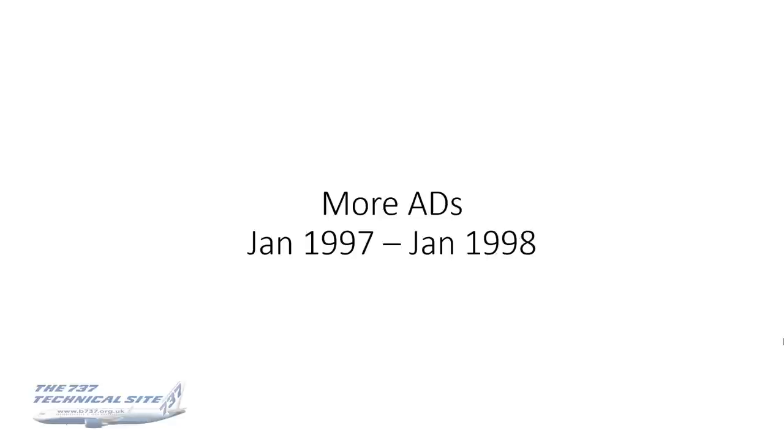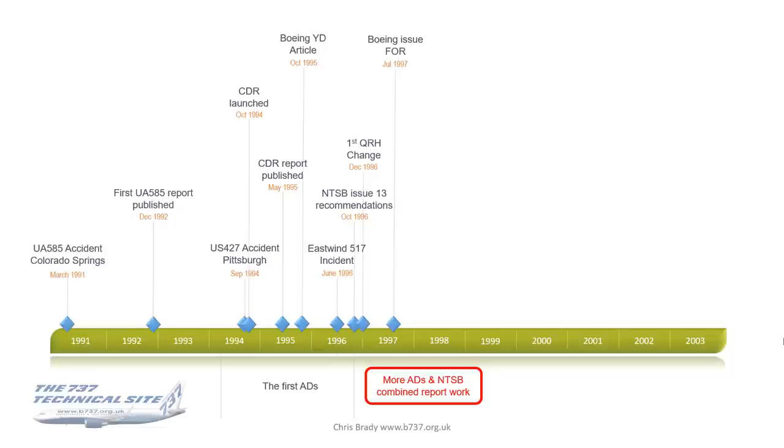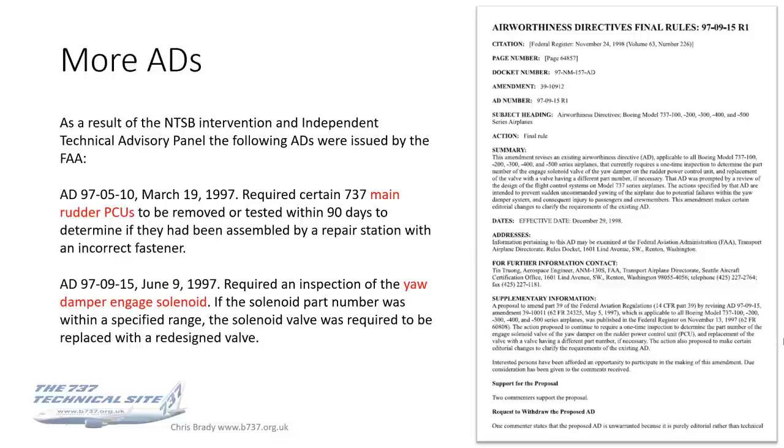More ADs. These were in the year Jan 97 to Jan 98. And that's where it fits into the timeline. So we're kind of halfway through here. As a result of the NTSB intervention and an independent technical advisory panel, the following ADs were issued by the FAA. The first one was basically relating to main rudder PCUs to be removed or tested, and the second one was an inspection of the yaw dampering gauge solenoid.